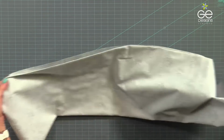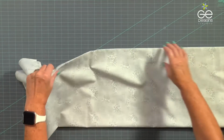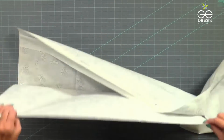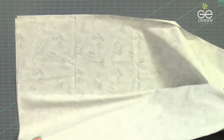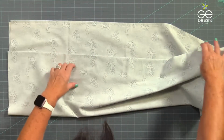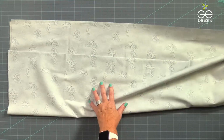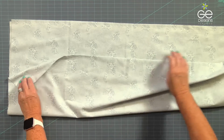I do not. So if it's 3 to 4 to 5 yards, I start by taking my whole piece of fabric to my iron and I press the whole piece. So you want to make sure that you are pressing the whole piece, you're lining the selvages so that your whole 3 yard or whatever size it is, you know, nicely pressed.